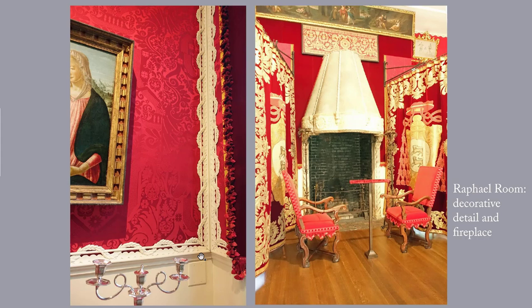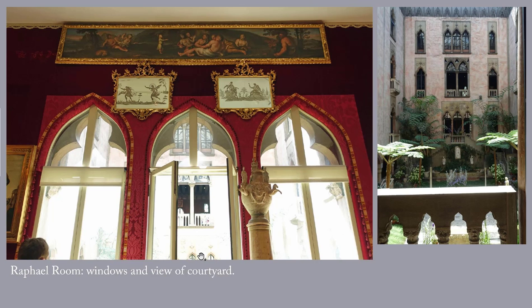On the right is a fireplace in the Raphael Room. And at the very end, the windows in the Raphael Room, which are outlined in these elaborate fabrics and accents. And the picture on the right is the view of the courtyard from the second floor.